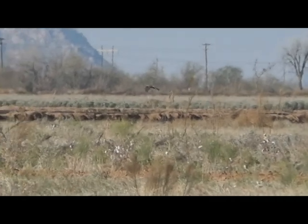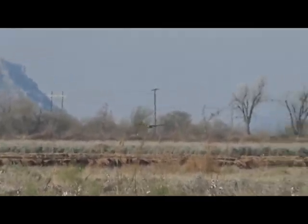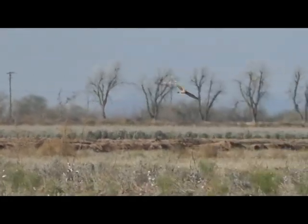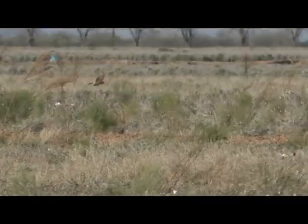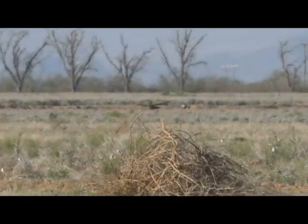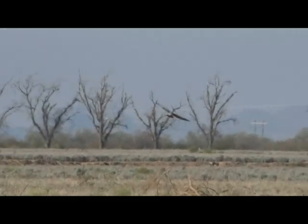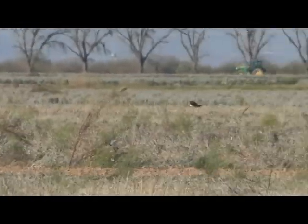Low flying across a field, always indicative of a harrier. The way they fly low and swoop down, and then also the white rump is also indicative of a harrier. Oh, good looks.